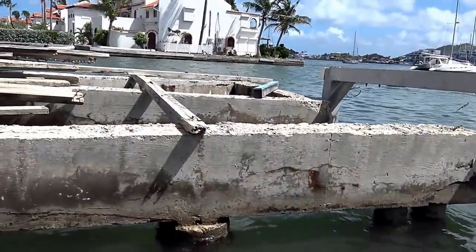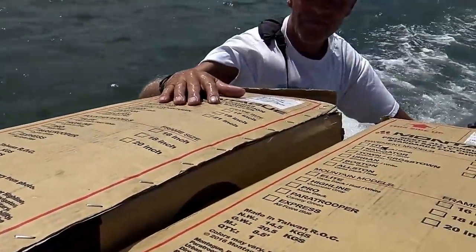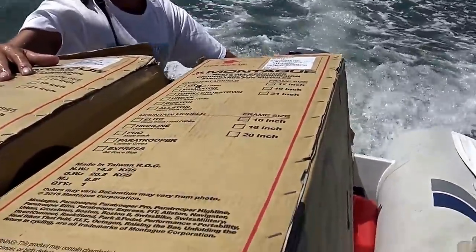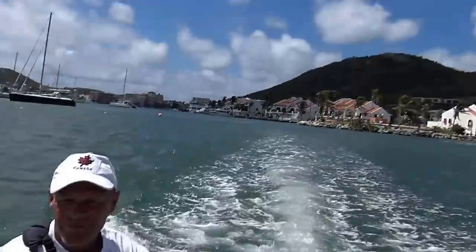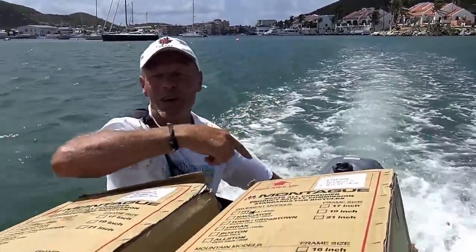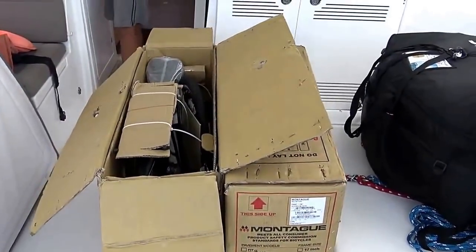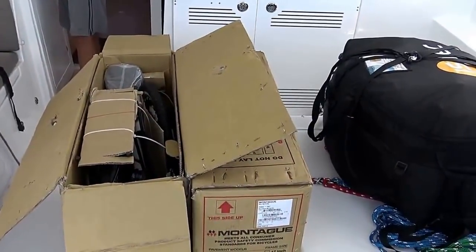Okay, now we're gonna load the bikes on. Coming back with the bicycles! We are stuffed! At least your motor's working. Yeah. Bikes are on board. Now we're gonna have a nice coffee break and then unpack them.